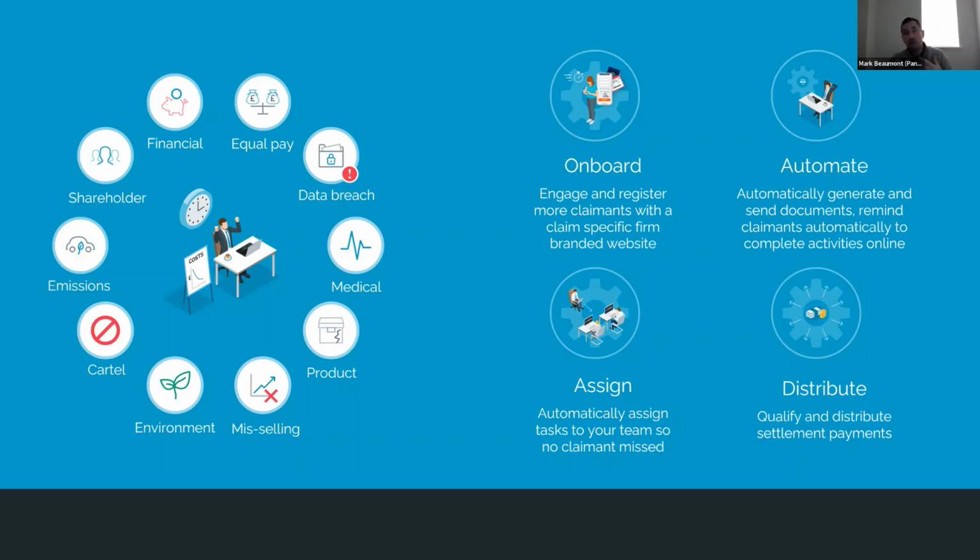So I come back to where we sit, which is very much around the retainer, the funding, and the insurance, and thinking about how that can be constructed to help keep that message simple.